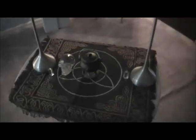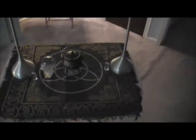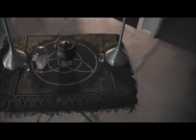And over here, swing you around. I have my main altar. The other ones are, of course, my elemental altars. I can't talk today.